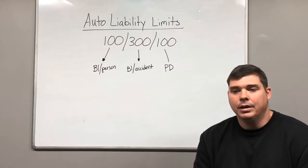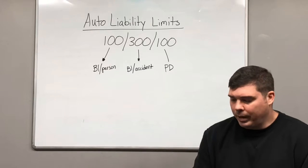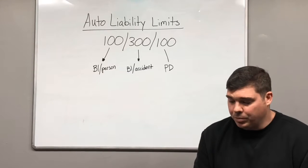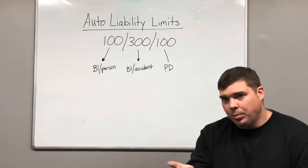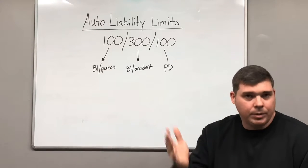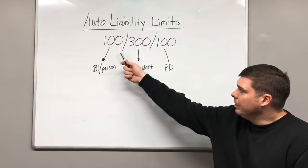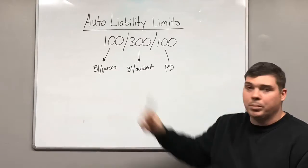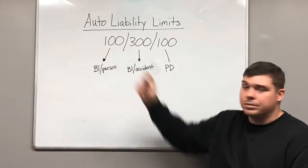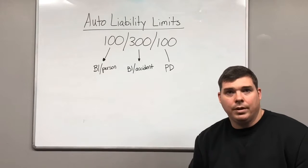So imagine you're in your vehicle and you're driving along and you are playing on your phone, looking at Facebook, whatever. Your eyes are not on the road, you rear end the car in front of you, and the person that you hit gets out of the car, they're grabbing their neck, and obviously this is going to turn into a big ordeal. The first number on your liability limit stands for bodily injury per person. So if you had $100,000 in liability per person, that's the amount of money you've got to pay for that person's medical bills.